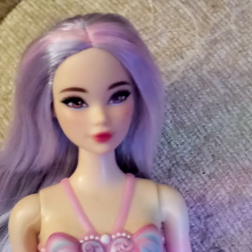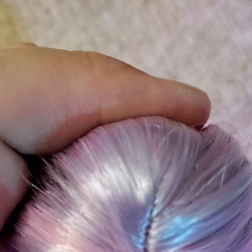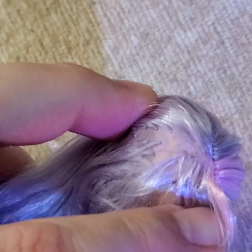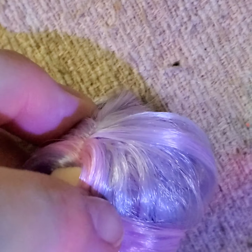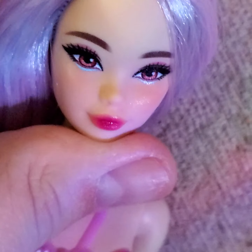So yeah, that is her, and she has multiple different tones in her hair. There's lilac and lavender in there, and then you have the pink. But yeah, the rooting is not the greatest. I'll probably have to wind up popping some more hair plugs into her scalp. So yeah, that's that. At least mine is not that well rooted.